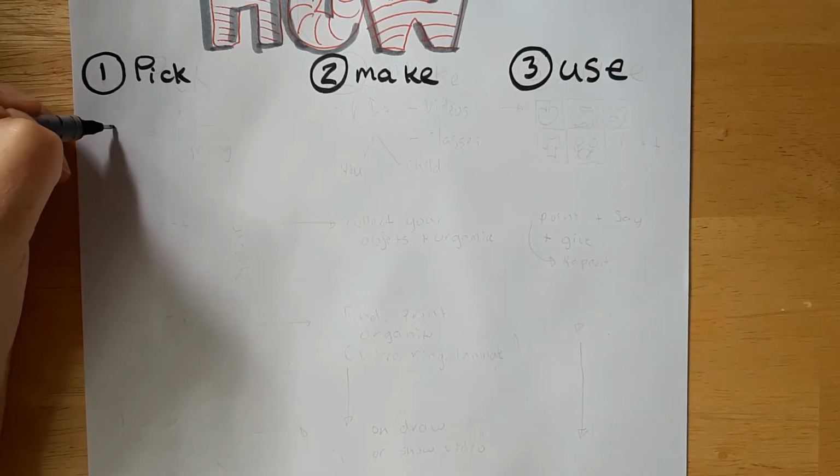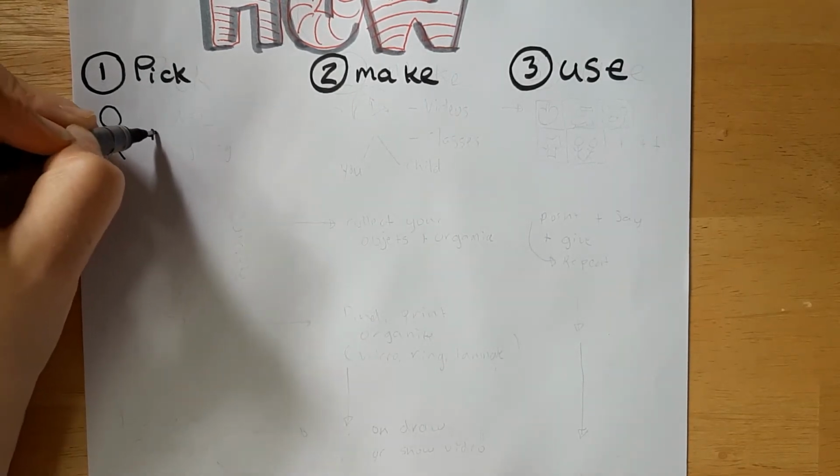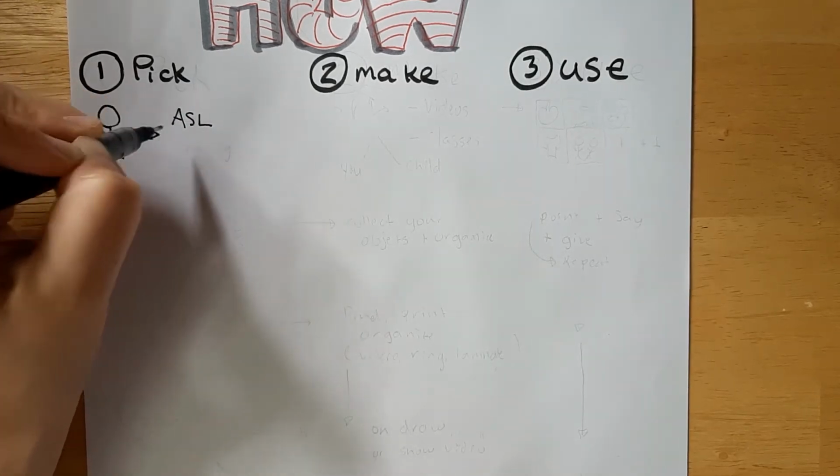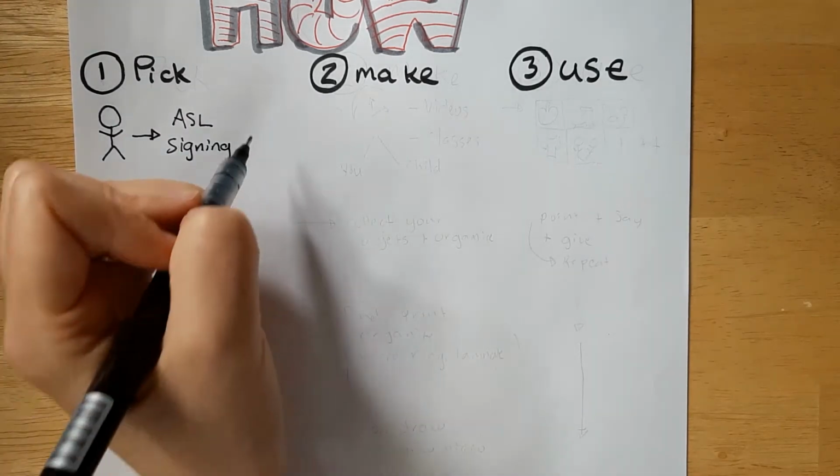First one that I'm going to talk about here is the use of sign language, sometimes called ASL, sometimes called baby signing. And I'm talking about this first because it's usually the first question that parents come to me with when their children are quite young.